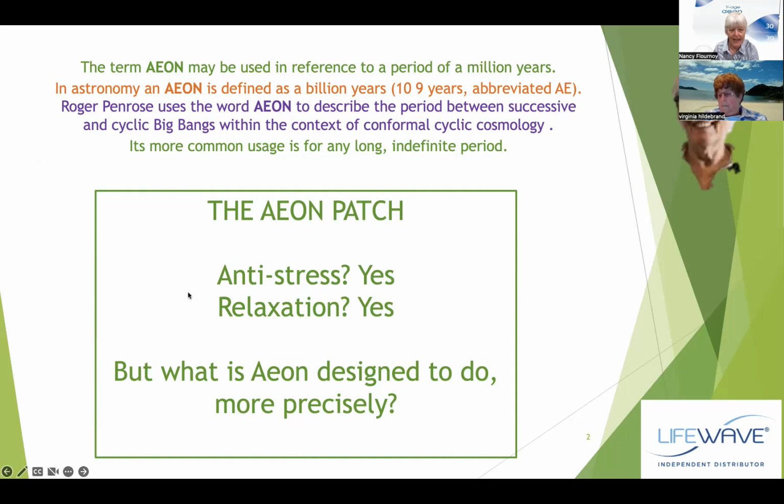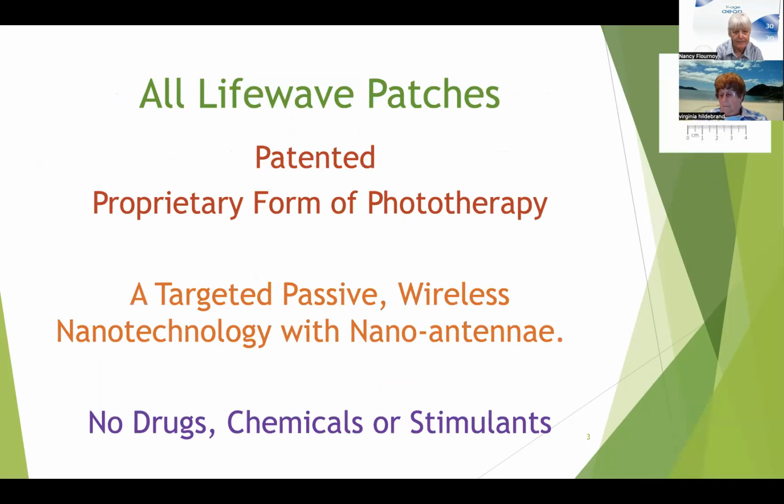So these are, again, the claims from the company: anti-stress, pro-relaxation. And let's see if we can learn a little bit more precisely about what it does. First, all Lifewave patches are a patented proprietary form of phototherapy. They're passive, they are wireless. It's a nanotechnology that has nano antenna. In that little patch are a bunch of antenna that are going to transmit wavelengths of light into your body. So no drugs, no chemicals, no stimulants.